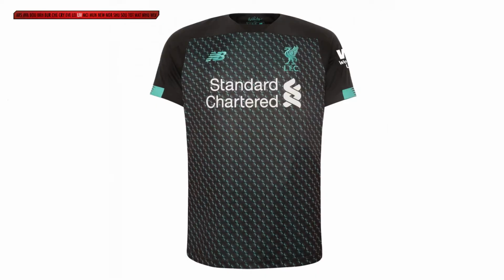Yeah, I like hoops. And then Liverpool have released a third shirt as well, which is dark grey, black and teal. There you go, that's the colour you guys are after, not turquoise, it's teal. Mint green. I'm not a fan of that Aquafresh style, but again, I think they've kept it quite simple.